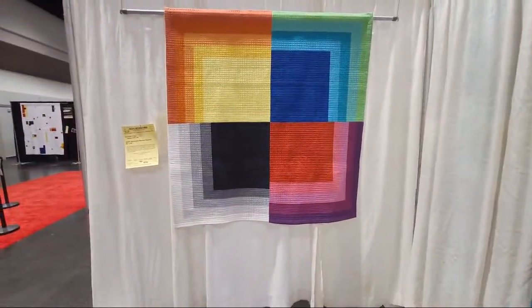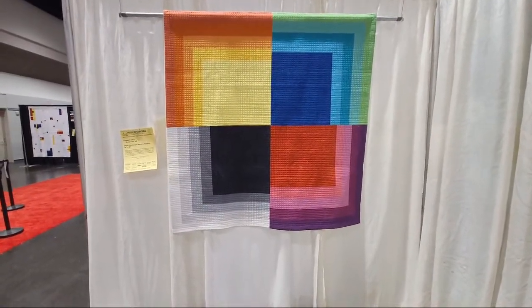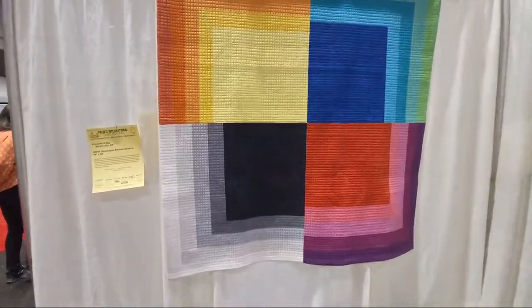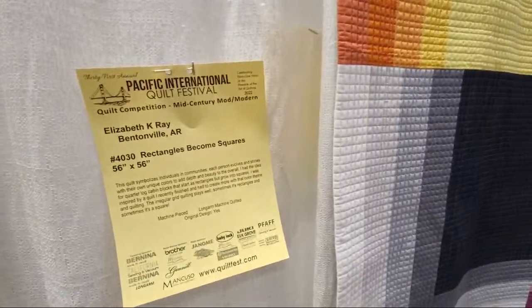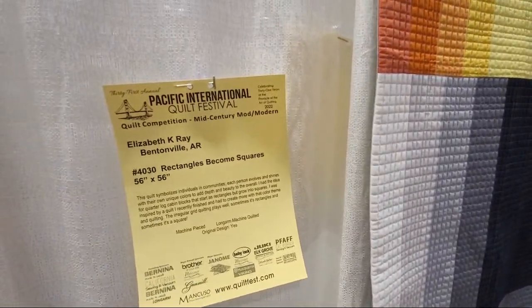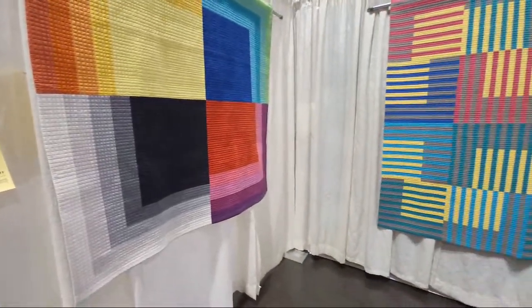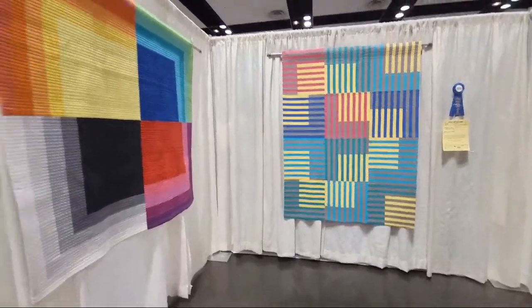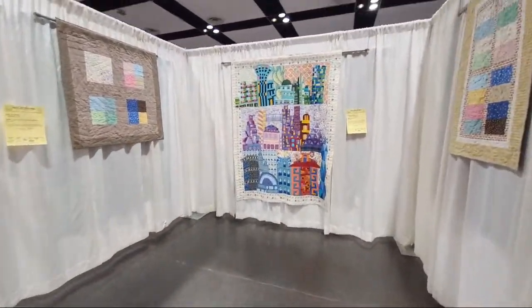Oh, I love this. Simple, great use of color, because it's all the colors. It's a rainbow. You guys know how I feel about rainbows. Uh-oh. And this is by Elizabeth. Oh, cool. She did both of these. Did she do all three? No, she did just those two. All right.